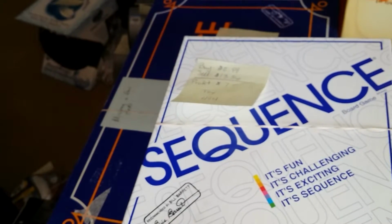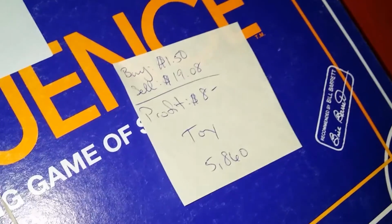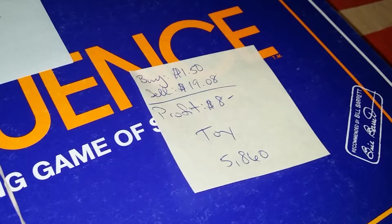Again, I spent 50 cents. I just told you I stick to my guns, but you know what? At the end of the day, it's only another 50 cents, and it's still going to make some money. You'll see $1.50, 1908 for a profit of $8.